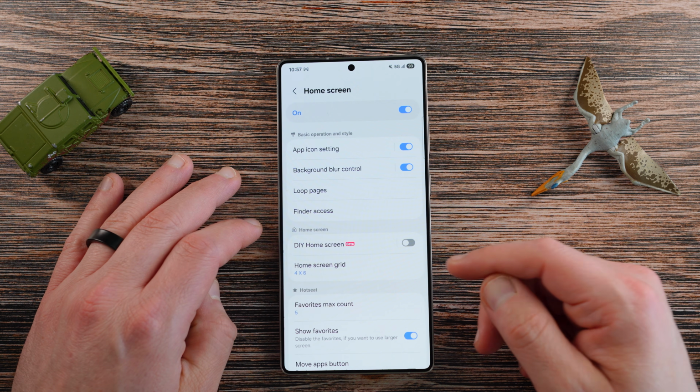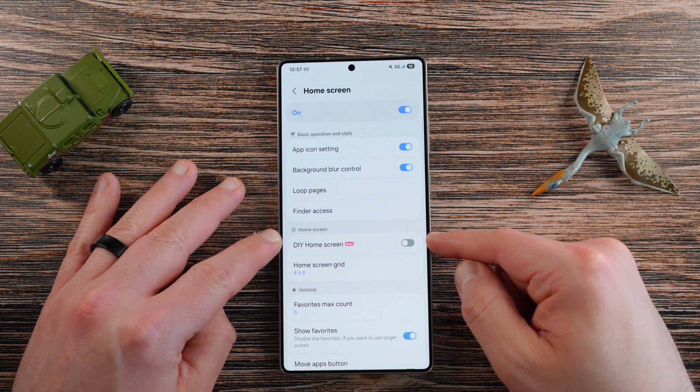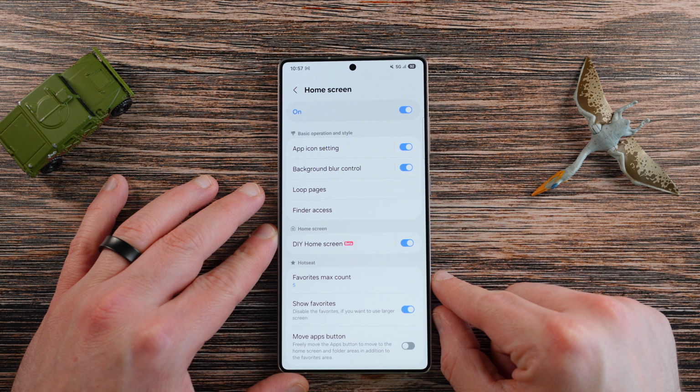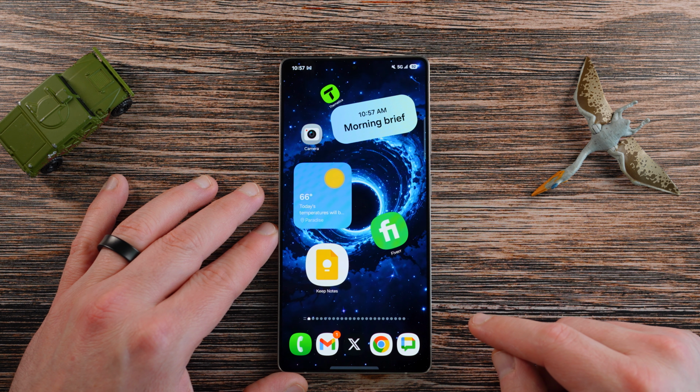If we go to home screen, now you'll see Do-It-Yourself Home Screen, which is still labeled as beta. I was kind of curious if they're going to remove the beta label, but perhaps they'll tell us that in the changelog once they decide to do it. If you turn this on, you guys can see my DIY home screen setup. There it is. We got crazy stuff everywhere.